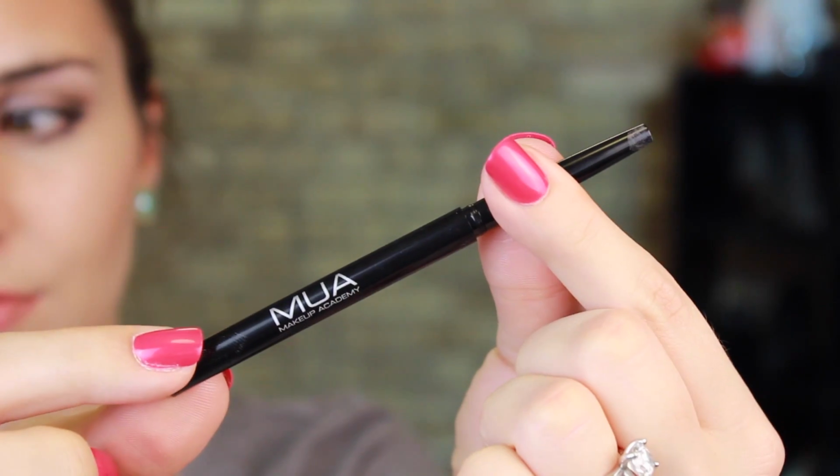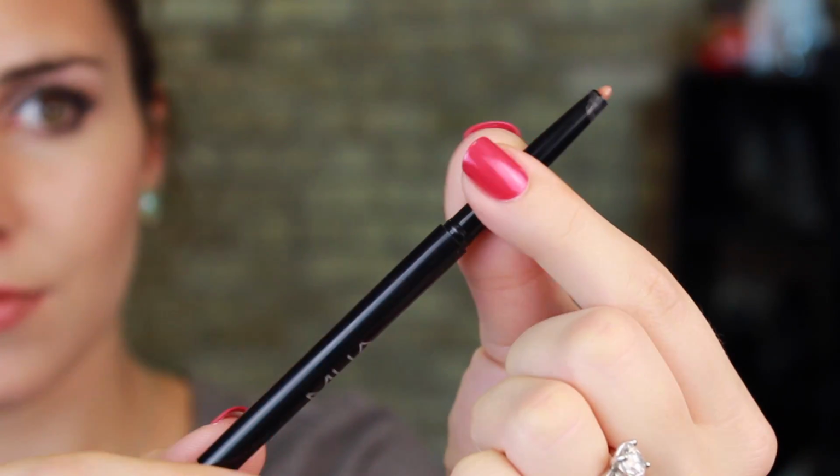So the first look that I tend to gravitate towards when it comes to the summer-fall transition is a nude lip. That's what inspired this first look. And to start that off, I used the lip liner. This is the anti-feathering lip liner. Mine is in the shade Nude, appropriately, and I used that to actually line and fill my lips.